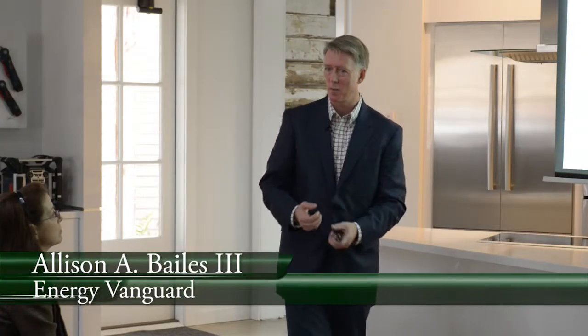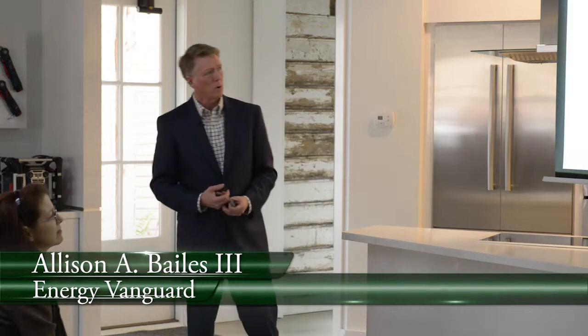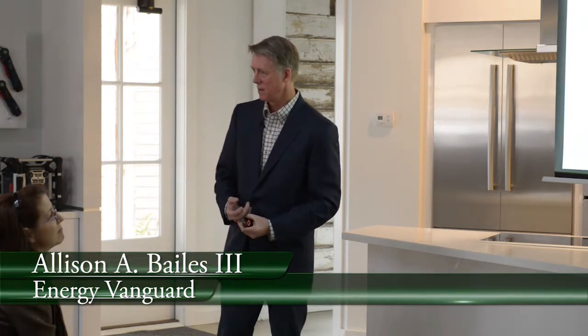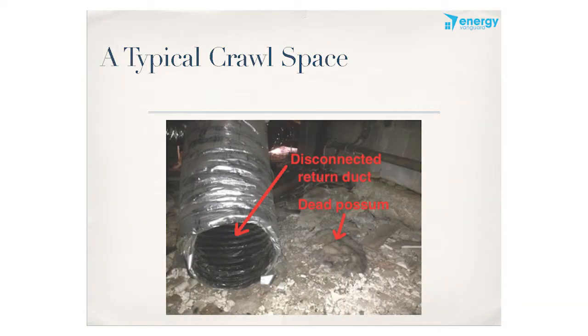Closed crawl spaces. Anybody know what I mean by that? Well, in a typical crawl space, you have dead possums, you have mold, you have rats, you have all kinds of things down there, right? Because you got vents on the side, sometimes the access door is falling off its hinges, and you've got all kinds of bad stuff down there.